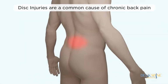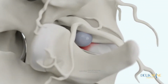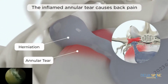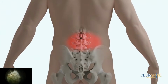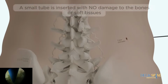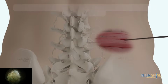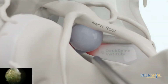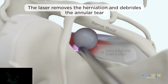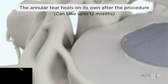Disc injuries are a common cause of chronic back pain. The inflamed annular tear causes back pain. A quarter inch skin incision is made. A small tube is inserted with no damage to the bones or soft tissues. The laser removes the herniation and debrides the annular tear. The annular tear heals on its own after the procedure, which can take up to 12 months.